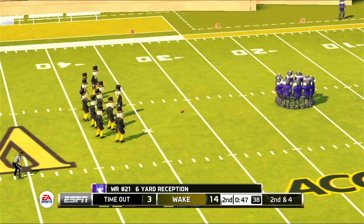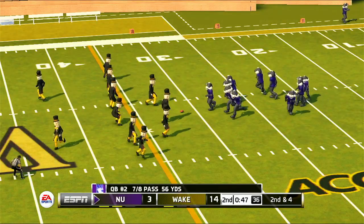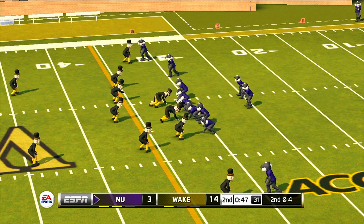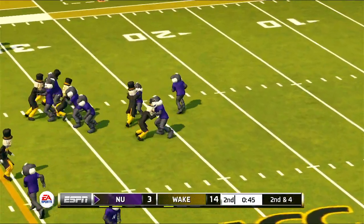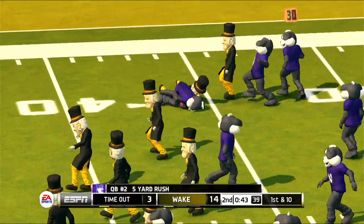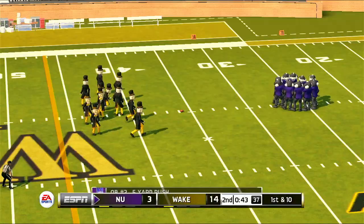Throws complete, and he's hit right away. So it's second down now, and they need about 4 yards to pick up the first. They'll get 6 yards. It's a decent pickup that time on a well-designed play. He's going to try and scramble. He's tackled around the 36-yard line. Wildcats use their second timeout.